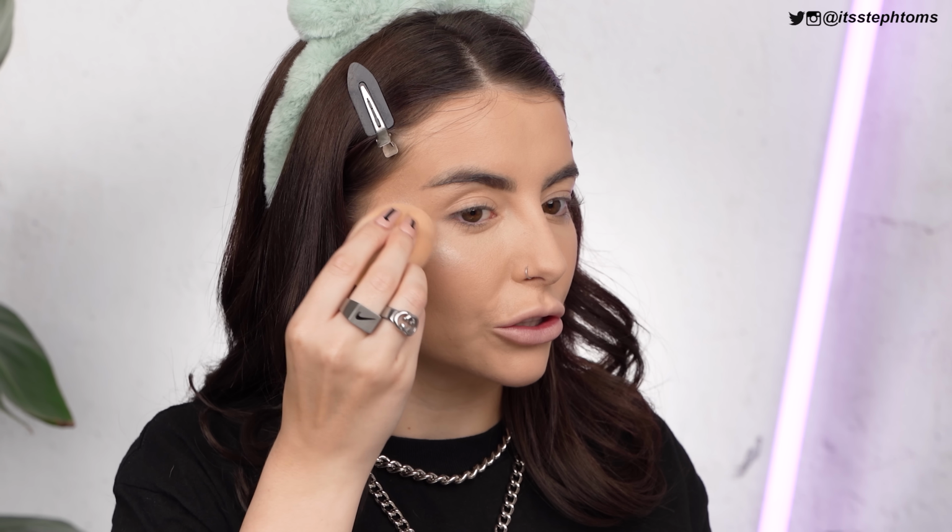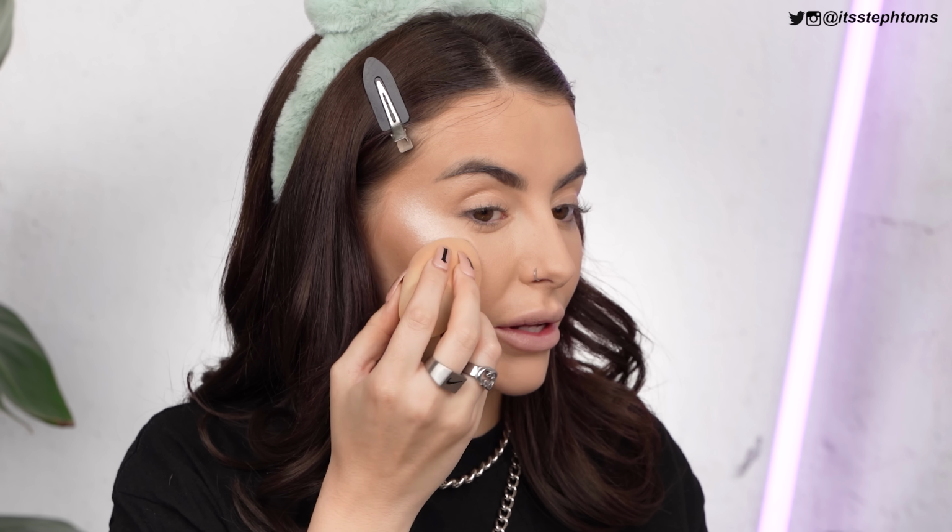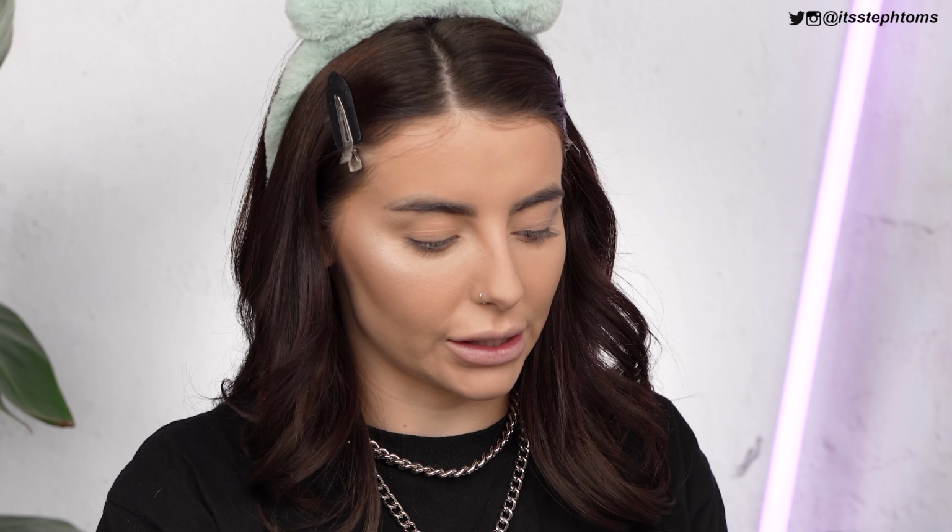It's got like a blue tint to it. Try this one. That one's better for me. Sorry, I tried this and then I doused it and then I went to the other one. I'm gonna blot that one down with my sponge just a touch. That is so intense. But it's giving me a bit of an ashy cast on my skin. We are not having a good day today, guys.